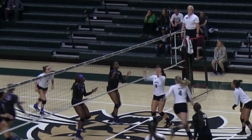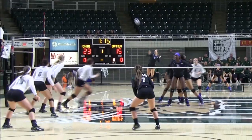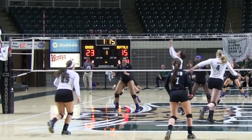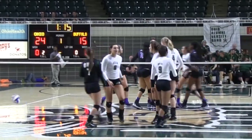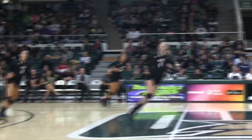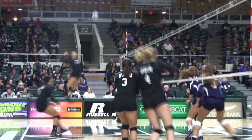The other team should not forget our other weapon in the front row. Here, Buffalo completely ignores our setter, to their regret. The assassin, Abby G. After a few dumps like that, the other team doesn't even think about Karin on the slide. They just go up to block Abby.